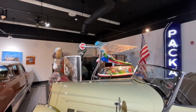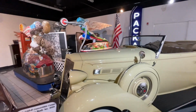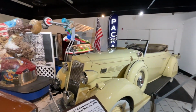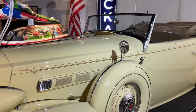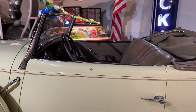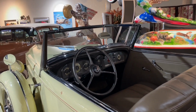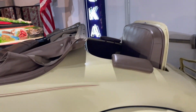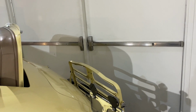And now I'm going to go down here to a 1931 convertible coupe, well, with the top down and everything. And this thing is just amazing. I love the interior. I love just the inside is gorgeous. And as I pan around to the back here, you'll see the rumble seat, and that thing is a luggage rack in the back right there.